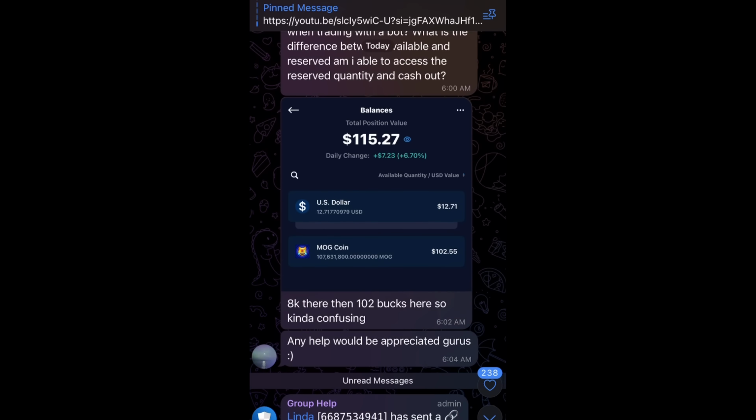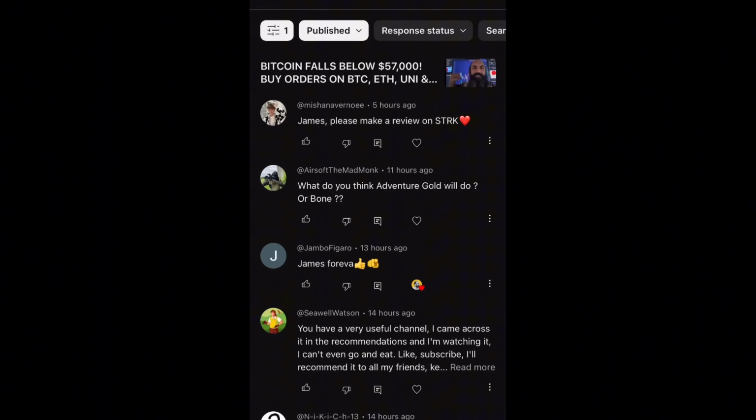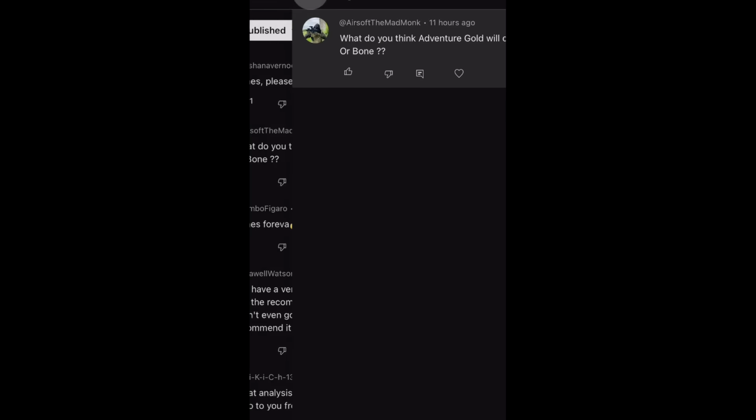They're trying out this new card on MetaMask, but be very careful. There can be a lot of scams when it comes to MetaMask, everyone. So be cautious of people messaging you about MetaMask. James, please make a review on Strict. Okay, if we get more requests. What do you think Adventure Gold will do or burn? I don't know those ones.